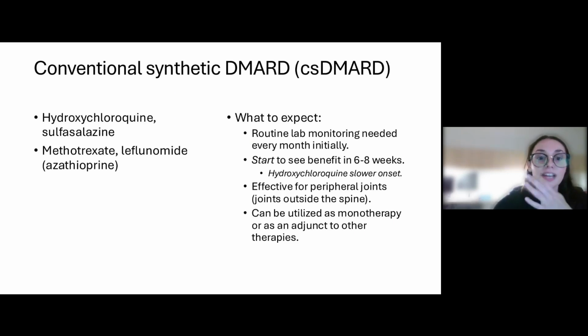So let's talk about the conventional synthetic DMARDs. These are the older medications that have been around for quite a while. Hydroxychloroquine and sulfasalazine are considered non-immunosuppressive. So they're immunomodulatory. They do not put you at increased risk of infections, whereas methotrexate and leflunomide and azathioprine do place you at increased risk of infections. I've put azathioprine in parentheses because it's not considered particularly helpful for the joints to some degree, but not hugely helpful. You need to do lab monitoring with sulfasalazine, methotrexate, and leflunomide and azathioprine once a month initially, and then every 3 months once you're stable.